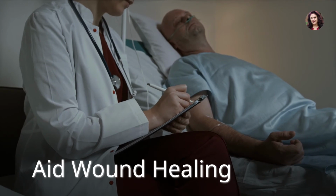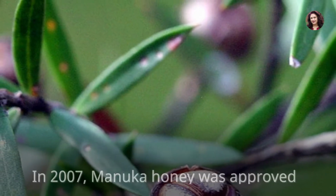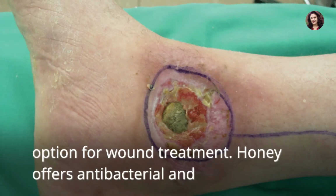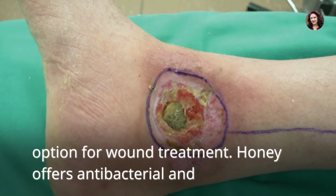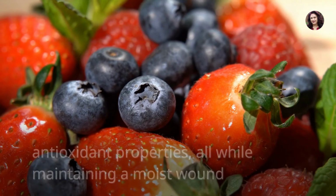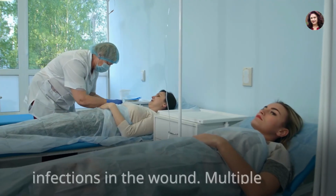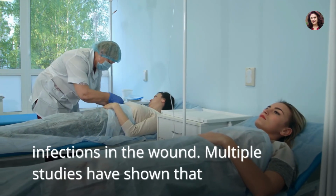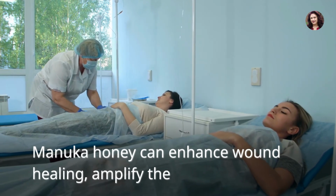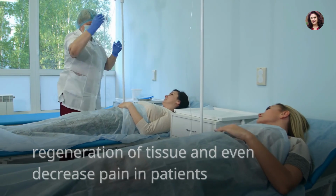Aid wound healing. Honey has been used to treat wounds, burns, sores and boils. In 2007, Manuka honey was approved by the US FDA as an option for wound treatment. Honey offers antibacterial and antioxidant properties, all while maintaining a moist wound environment and protective barrier, which prevents microbial infections in the wound. Multiple studies have shown that Manuka honey can enhance wound healing, amplify the regeneration of tissue and even decrease pain in patients suffering from burns.